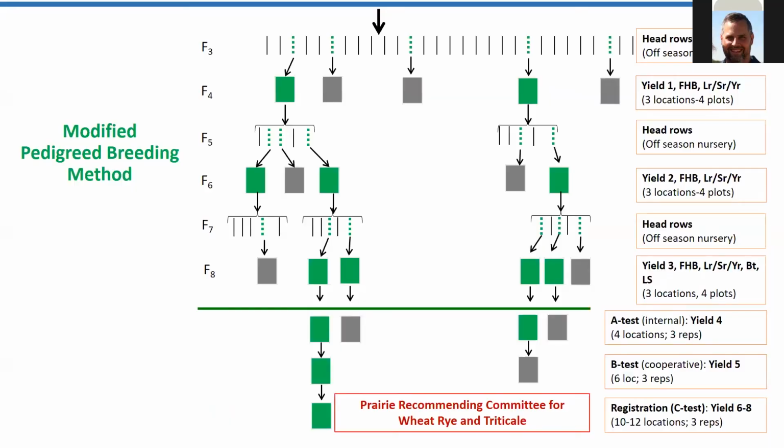And this just splits it down. I don't want to get into a lot of detail here, but it kind of gives you an idea once we get those F2 plants selected.